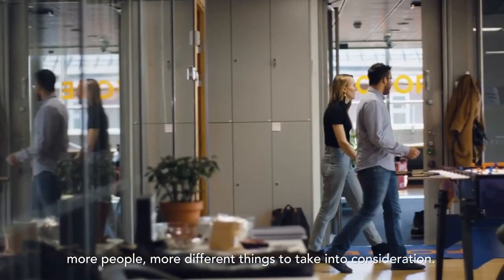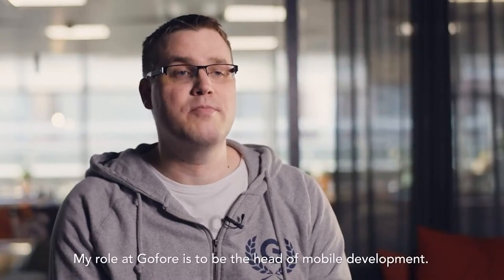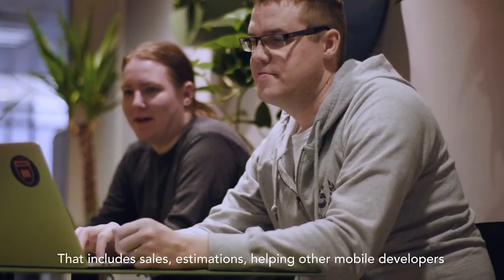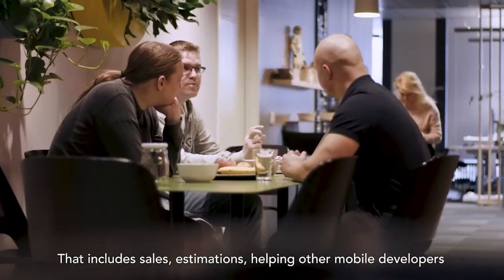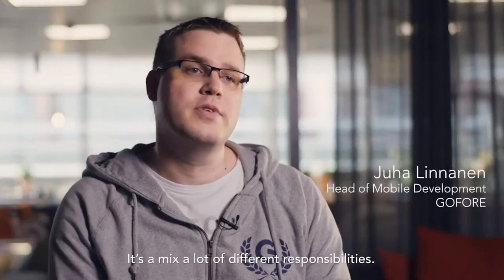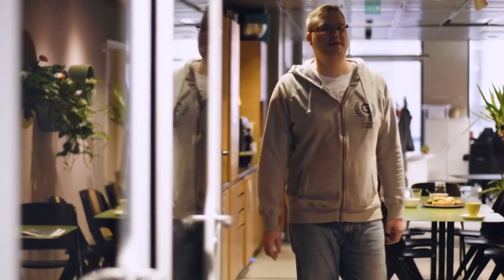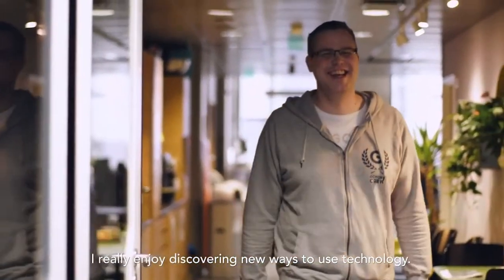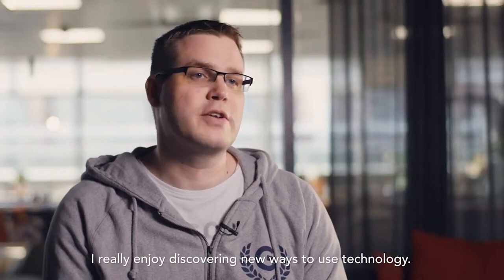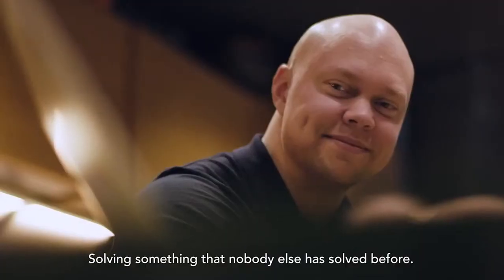My role at Cofor is to be the head of mobile development, so that will include sales, estimations, helping other mobile developers with their skills and knowledge. It's a mix of a lot of different responsibilities. I really enjoy discovering new things, how to use technology in new ways. Also problem solving something that I don't know if anyone has solved before.